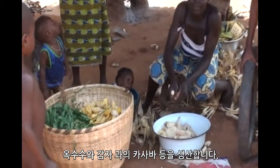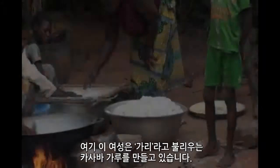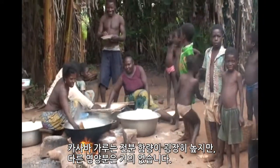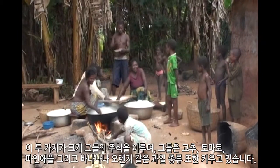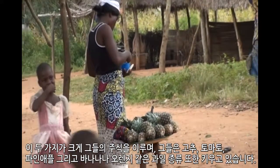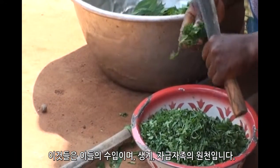Some of the crops that they grow would be maize, which is kind of corn, cassava, which is a tuber root. This lady here is making what is called gari, which is cassava flour. Very high in starch, but very low in other nutritional value. And those two form a big part of their diet. Then they would grow some peppers and tomatoes and pineapple and some of the fruits like bananas and plantain and oranges. And that is basically their income and their livelihood and their sustenance.